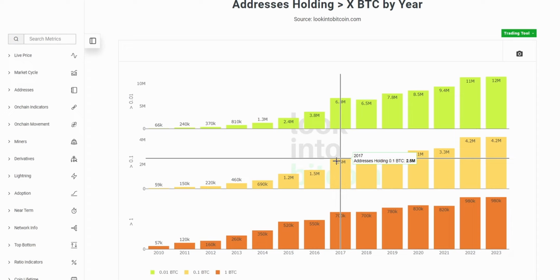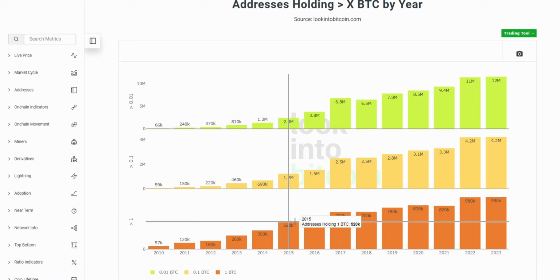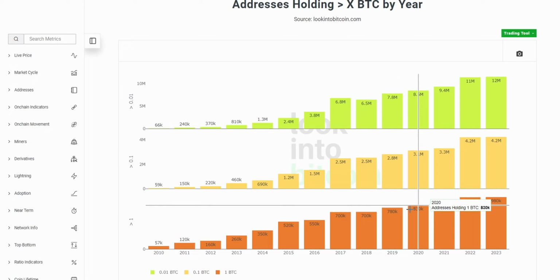And these charts below show us the same but for larger values. So for example, this orange one is showing us the amount of unique addresses holding at least 0.1 Bitcoin, whereas down here in the red it is showing us the amount of people in the 21 club, which is the amount of addresses holding at least 1 Bitcoin. And considering there is only ever going to be 21 million Bitcoin in circulation, if you hold at least 1 Bitcoin, you can know that you're one of at most 21 million different addresses holding at least 1 BTC.